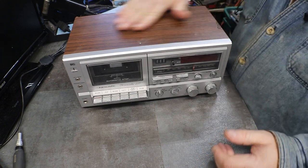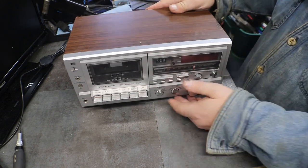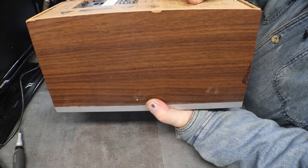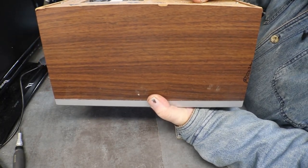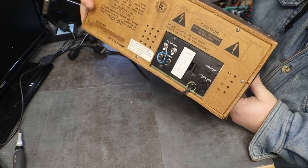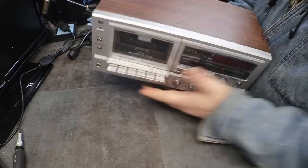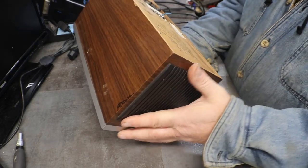This has this beautiful faux wood grain finish on it. It is some sort of pressed sawdust type stuff with a cardboard back and two speakers, one on either end. So we're up in the game here, and we have stereo.